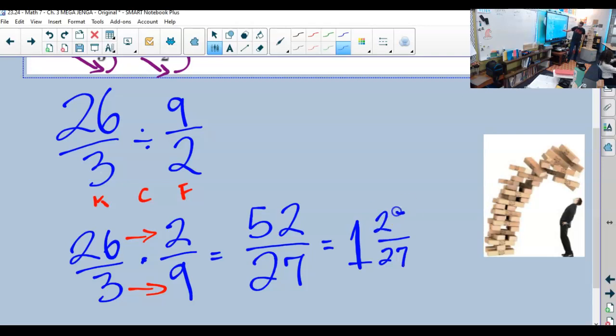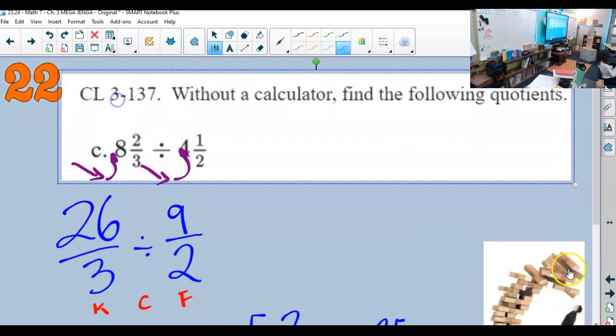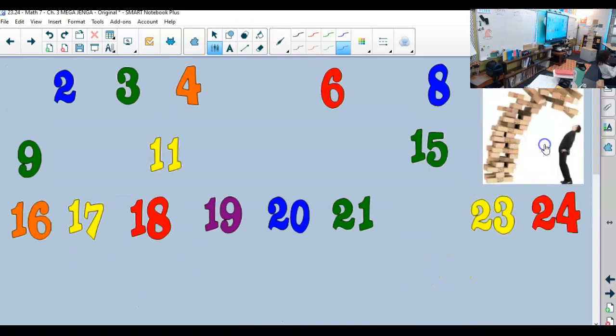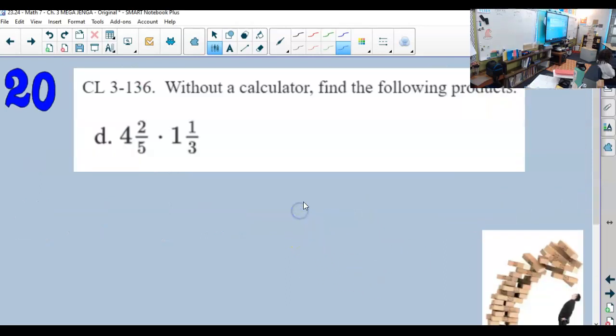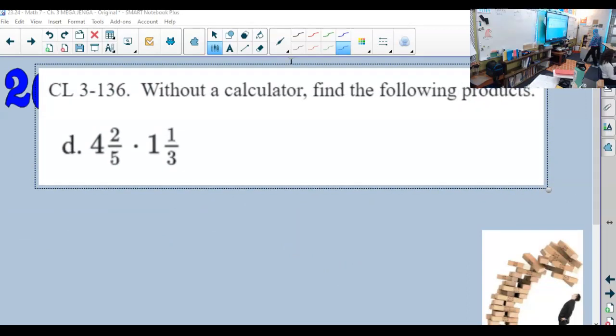25. My radio's really loud. All right, that was 22. Sweet, it's gone. Send someone to the tower. And Wes, pick a number. 20. Same basic process.